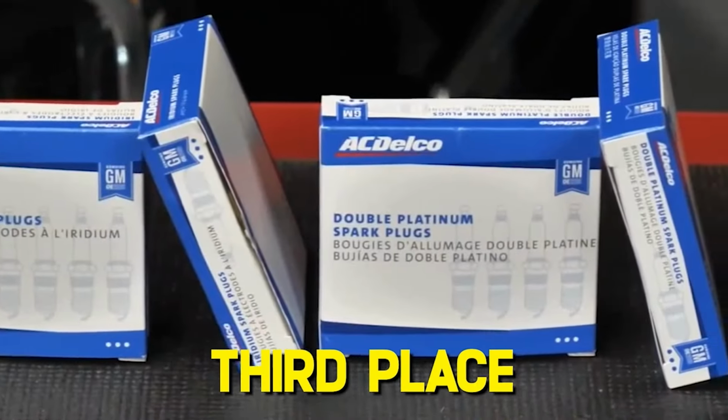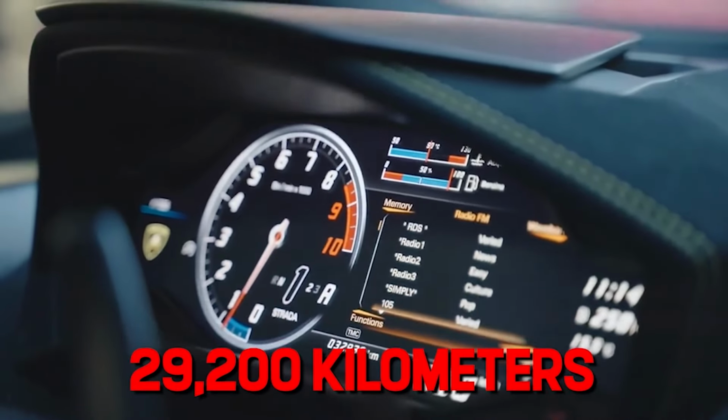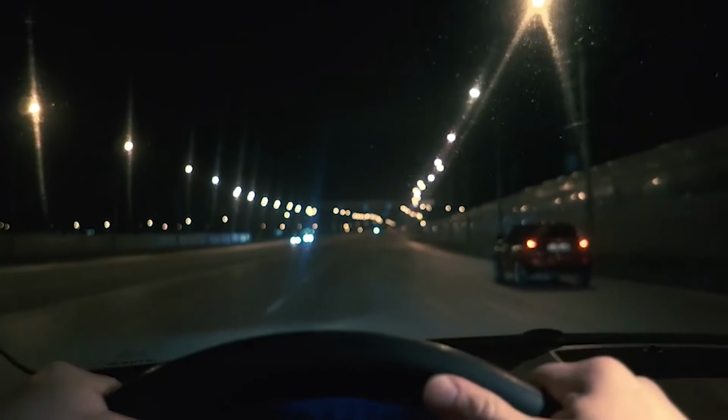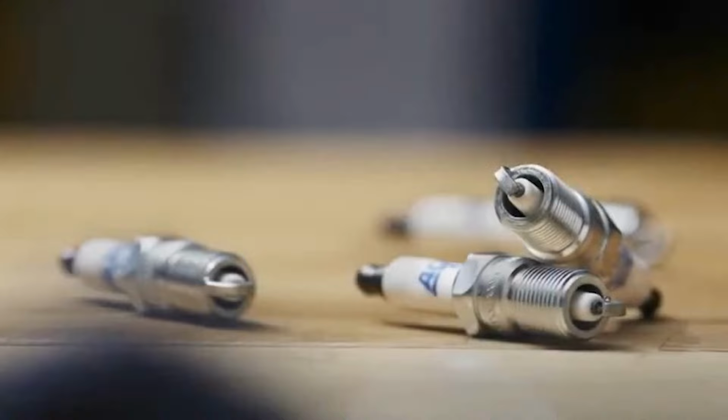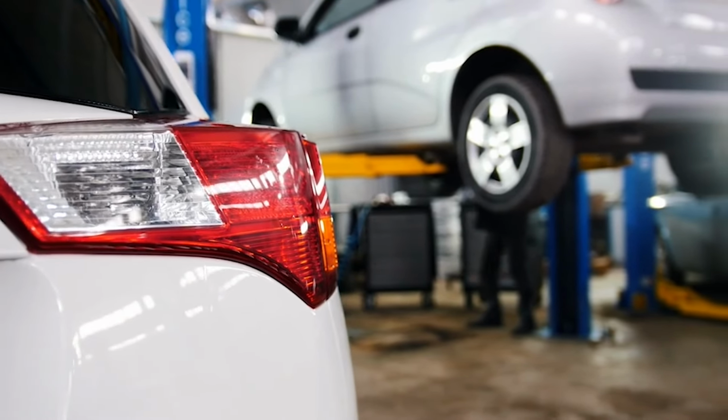3rd place goes to ACDelco Professional Conventional. Reached 29,200 kilometers before misfires from normal wear. Excellent performance through 25,000 kilometers. Best value in the American budget category. Recommended for 20,000 to 25,000 kilometer service intervals.